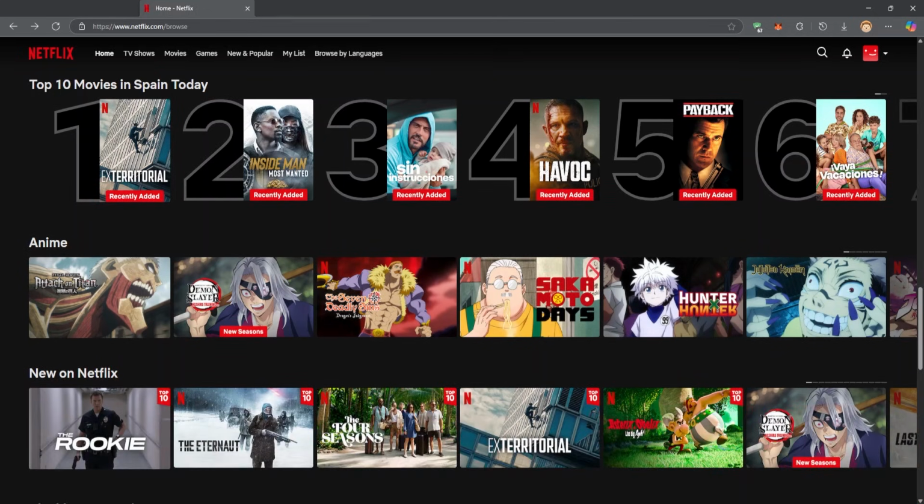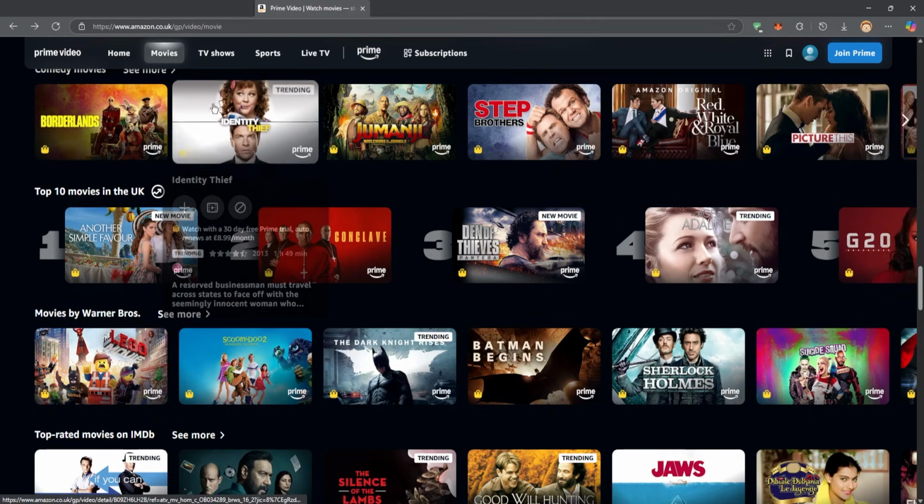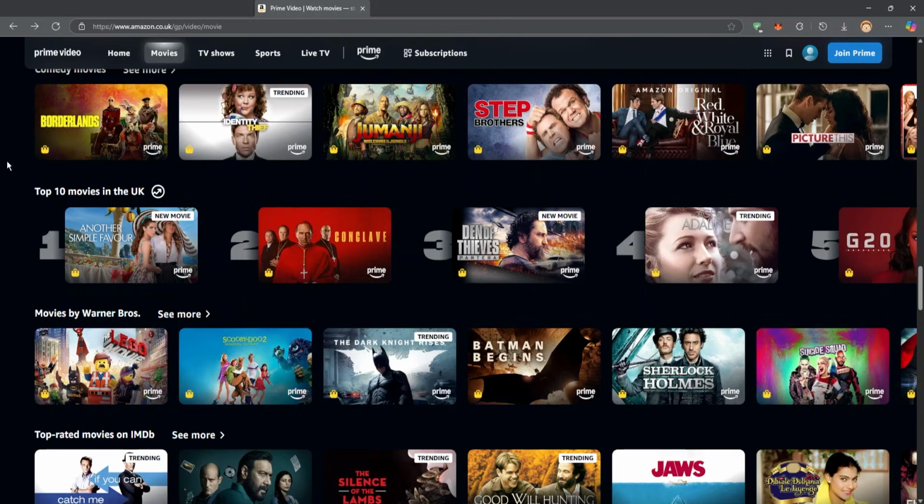I tested this out with Amazon Prime Video as well. I was able to get access. With Prime Video though, you do need to make sure that you sign in to your Prime Video account from the website of the country that you are trying to get content from. So for example, if you wanted to get access to the United States library, you'd have to go to amazon.com.